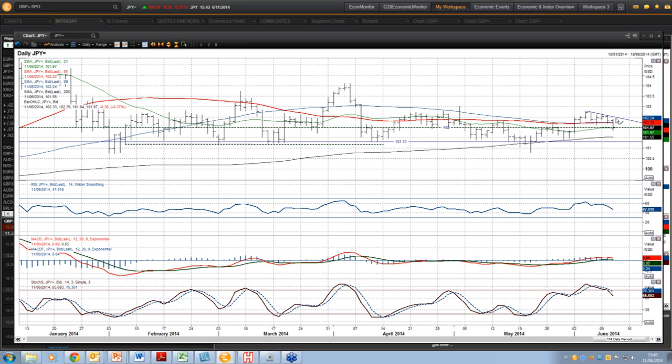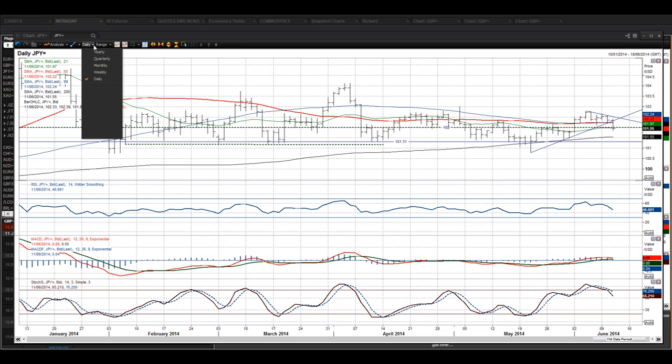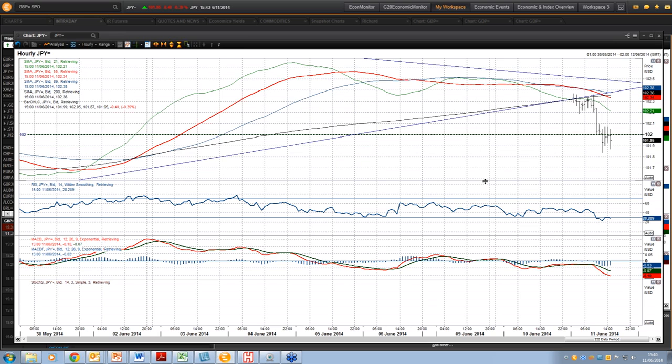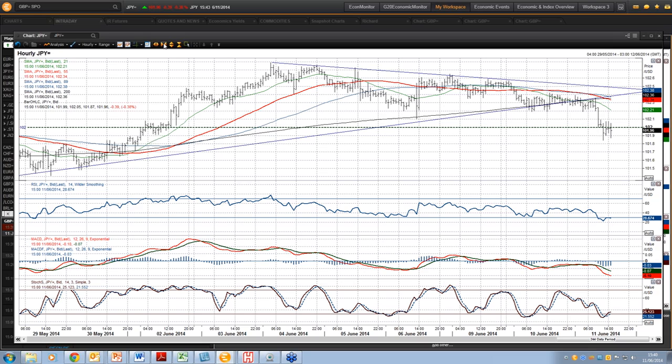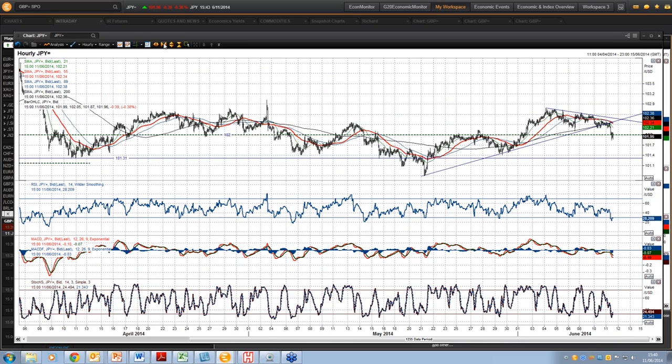We have been building a downtrend, which I think is still in place. It's now broken an uptrend, which had been building over the past few days, and that is now sharply been breached to the downside. You've also seen a sharp move below 102 big figure, which I will show you on the intraday chart. Is my big level. I've been watching 102 big figure for a while. I think that this is a key pivot level on this chart, going back a long way.